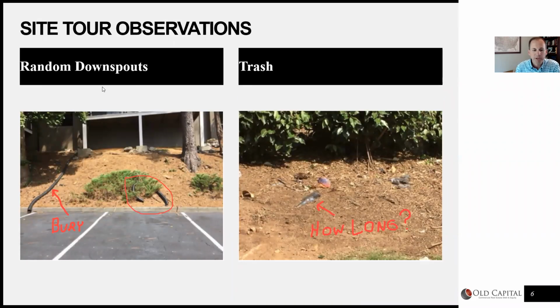So here are some pictures. I want to kind of walk through some of these, and this is not to point out any particular properties or personnel or anything like that, of course. But I did want to show you some things that kind of bugged me on some site visits.